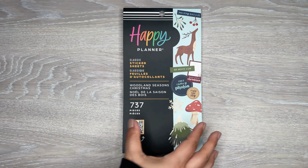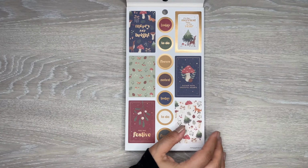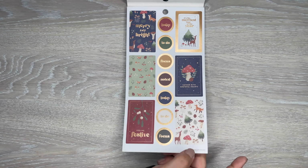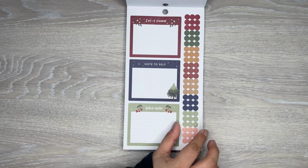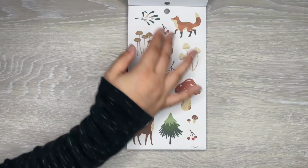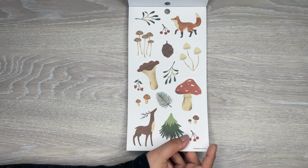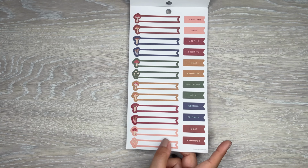Christmas. Woodland Seasons Christmas. So this one's all Christmas themed. So you see, it's the merriest time of the year. Feeling festive. Boxes. And then you get those cute little decorative stickers. These are clear. More of those like mushroom.